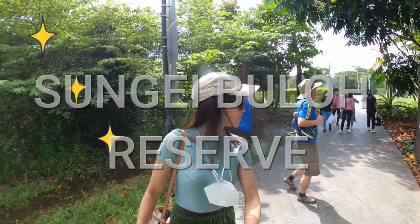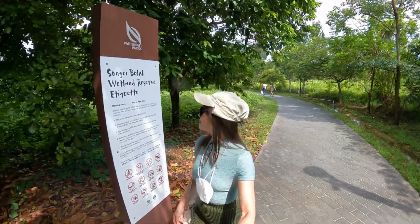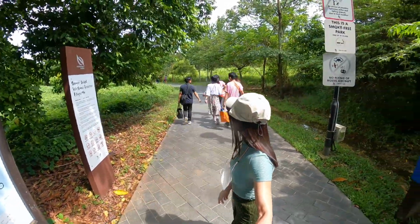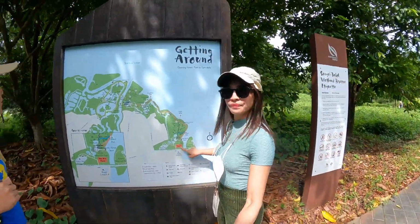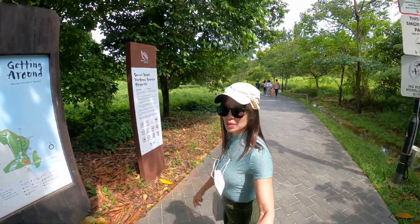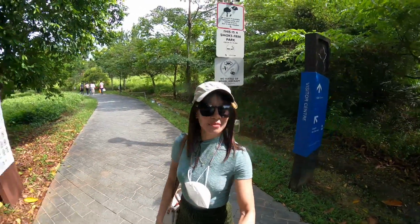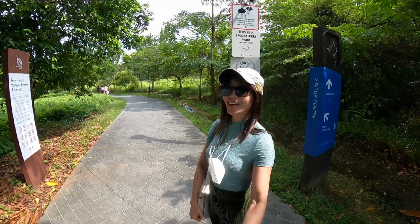Hi travel buddies, it's Sunday morning and we have good weather today. We are here right now in Sungei Buloh Wetland Reserve. So this is the main entrance here. You can do a picnic around. So we are currently here. This is the map. From Farrer Park, our place, it took like an hour. This is the longest commute we ever had, and it's fun because everything is easy, just transfer buses. Okay, so let's go.